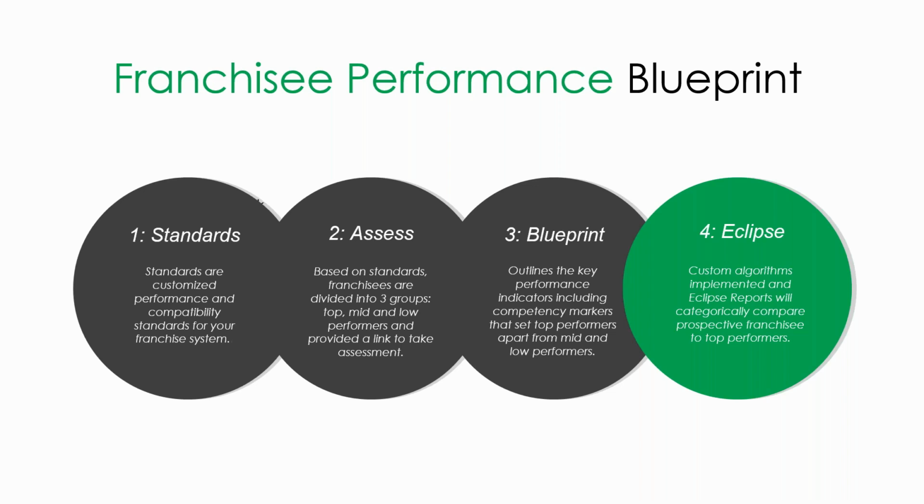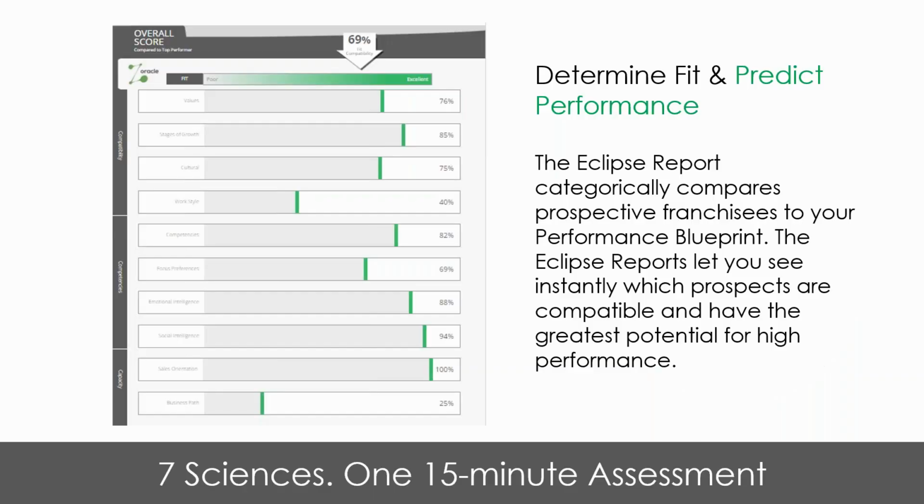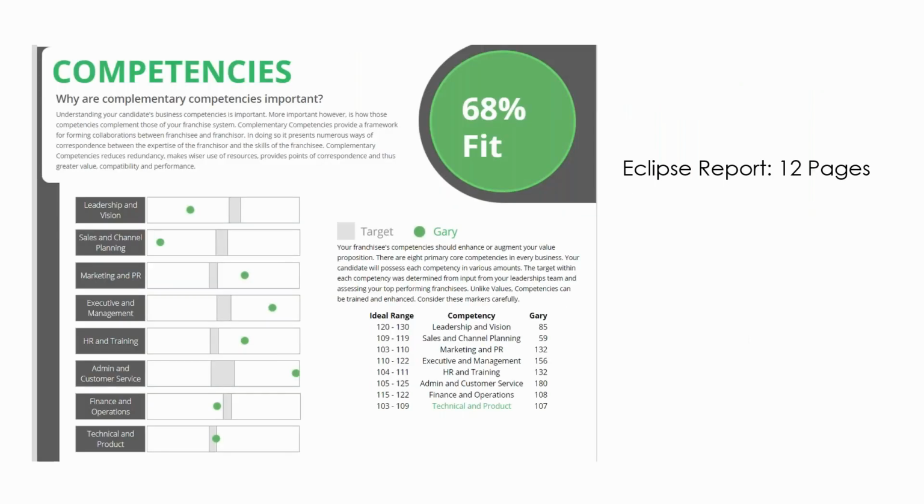Brokers, if you have not seen an Eclipse Report, you are welcome to at any point. Reach out to Phil, reach out to me, talk to Sabrina or Wanda. We're happy to get you some copies of the Eclipse Report that your franchisors are getting from the Zoracle tool. The Eclipse Report basically gives them an overview of every science and where their prospect ultimately fits or doesn't fit. You can see very quickly here, this is a candidate that's a 69% fit. Not likely a good fit for that franchise system.